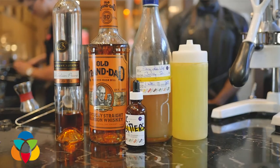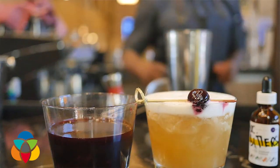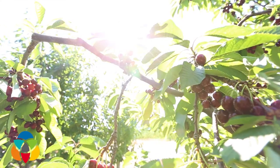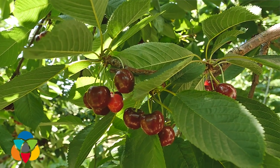We really want to showcase the best of the Okanagan, as well as we believe that you can't really beat local. Fresh local cherries picked within a couple hours drive, the best tasting, they're going to look the best, and we want the best for our customers.